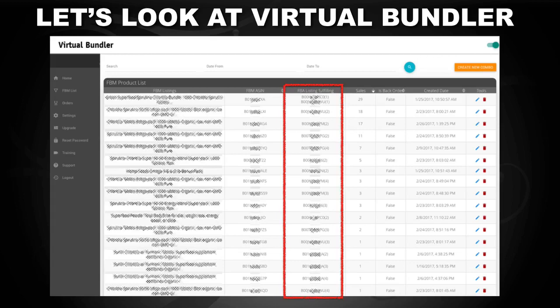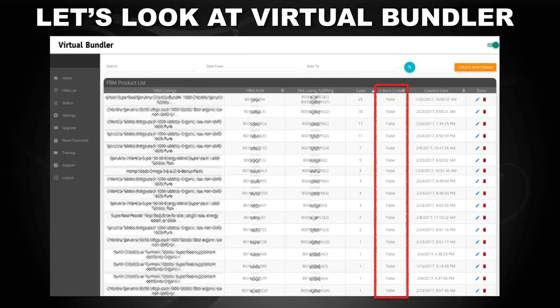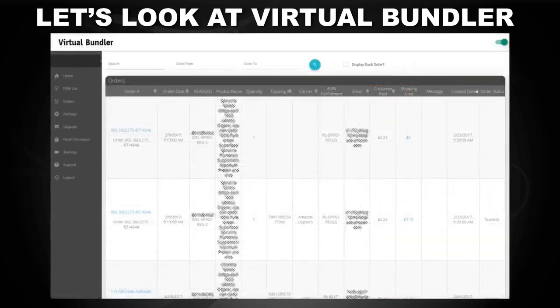And then in this column, it's the number of sales that have occurred. And here we have our back ordered column that you'll use if you run out of inventory. And then we've got some more information there. Let's pop over and take a look at the orders page. As the orders come in, the order number will be right here so that you can easily pop over to Amazon Seller Central and do a search for the order if you'd like to. This is all automated, so it's kind of hands-off.